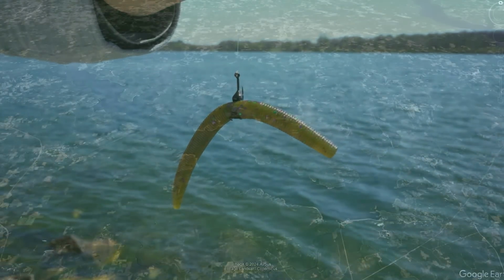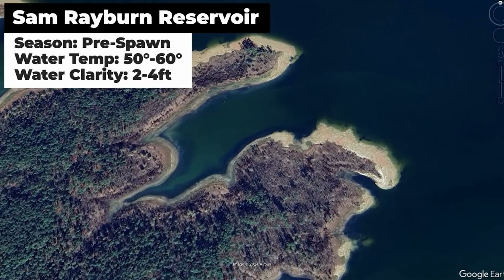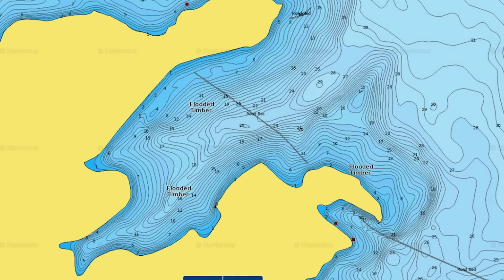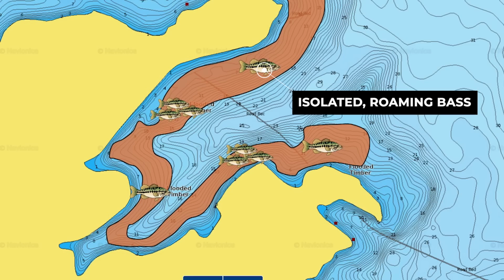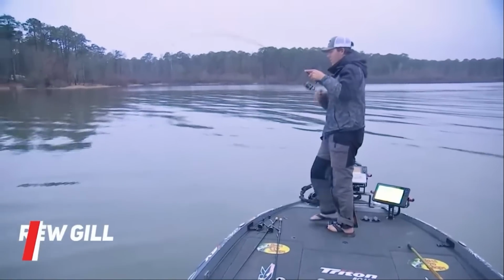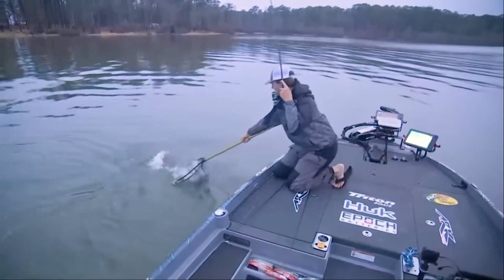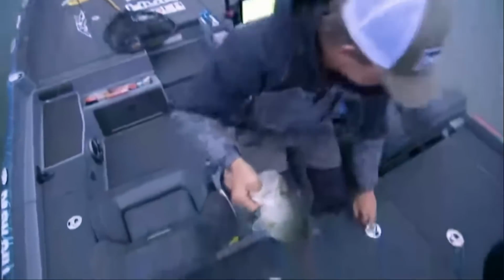Let's get into it. The idea behind Drew's strategy on Sam Rayburn was to target the most nondescript, boring-looking pockets that all of the other anglers were overlooking. These areas didn't have large groups of fish in them, but there were just enough fish setting up in that 5 to 10 foot of water range that hadn't moved up to spawn yet, but were kind of staging out there in the middle of these pockets. These fish were either individuals or grouped up into 2 to 3 fish, and they were receiving very little to no pressure from the other anglers on the lake.